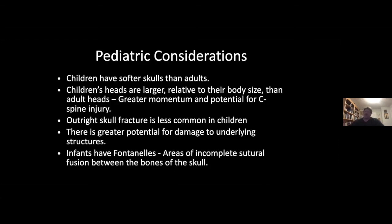So a few considerations, as always, as with anything in pre-hospital medicine and medicine in general, kids are different. Kids are special. Children have softer skulls than adults. Their bones have not fully hardened. Of course, when we're born or when we're very young, large portions of our bone are soft and not fully calcified. They're almost cartilaginous. And then they slowly develop into hardened bony structures as we age.